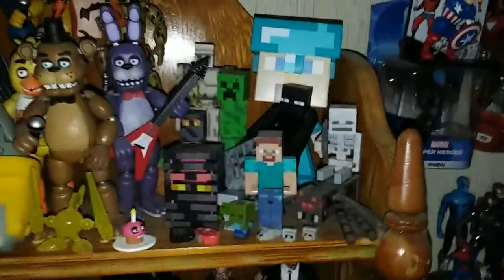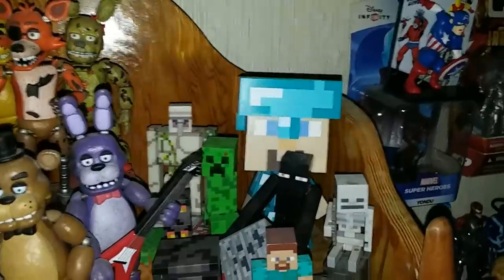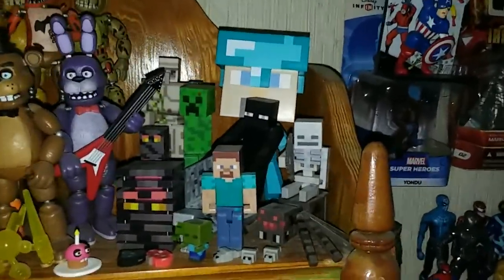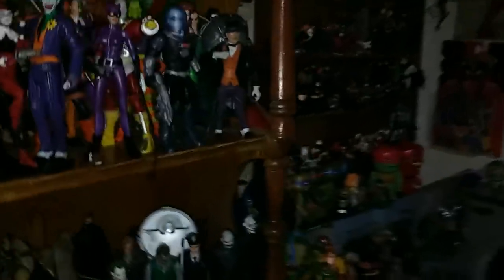Then Minecraft! Hell yeah, got some Minecraft. Minecraft's cool, why not? Most of those are the Jazzwares ones. I don't think I have any Mattel Minecraft. Not too worried about getting them either, you know? I don't really collect that. So, that's it with this stuff.